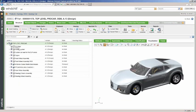As we can see from our bill of information to our left, I can highlight that and it's going to show a visualization to our right. That visualization is a lightweight CAD agnostic visualization. It doesn't matter what authoring tool I made to generate that. Within our Windchill system, I have access to that visualization.